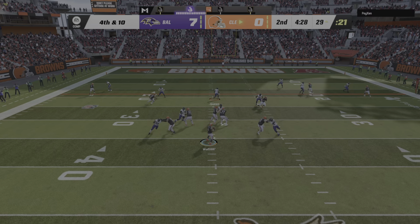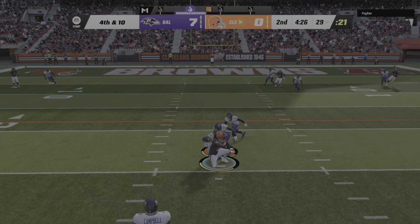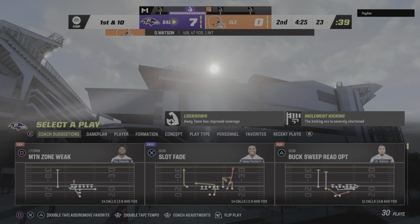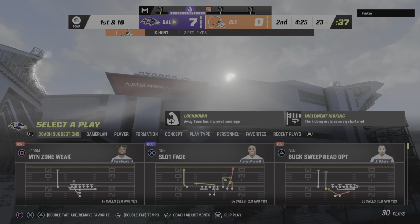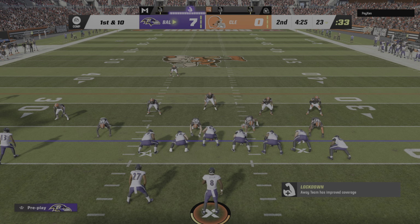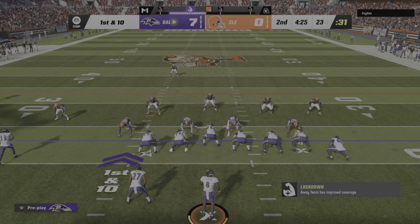They will indeed snap it to Watson. That's to his running back, complete. But they're going to wrap him up as he'll go down well short of a 1st. The Browns unable to move the chains on 4th down. And the Ravens are going to get the football back.